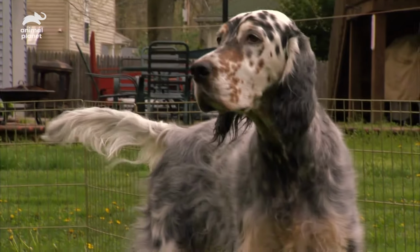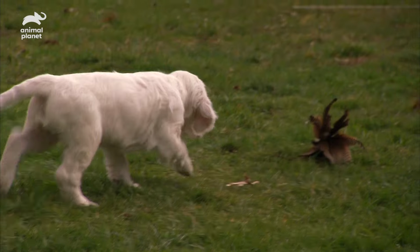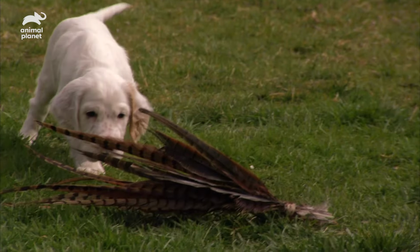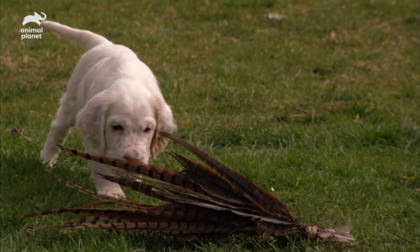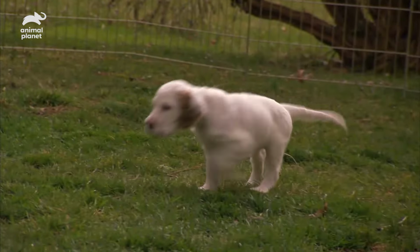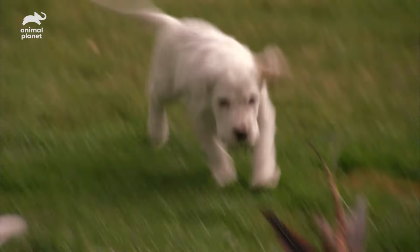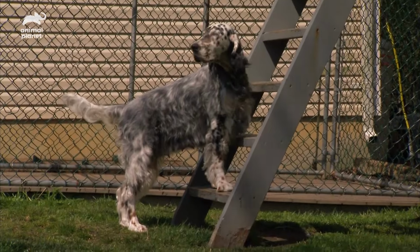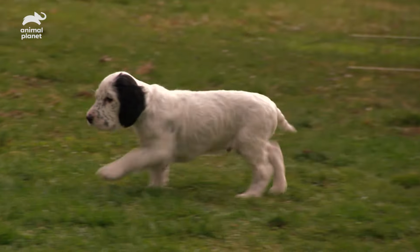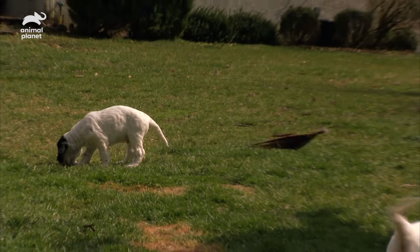And as Mom watches on, something very special happens. Victoria, with no prior training, instinctively does her first point and set. It seems this pup has been gifted with natural field trial skills. Mom Duchess couldn't be more proud. Othello has some catching up to do, but he'll get his chance soon enough.